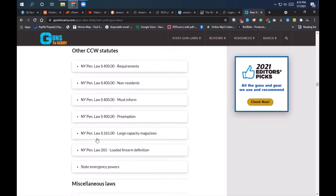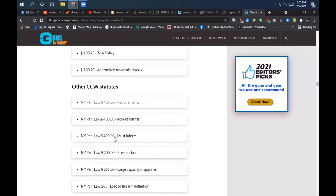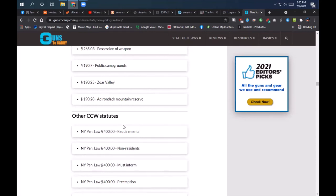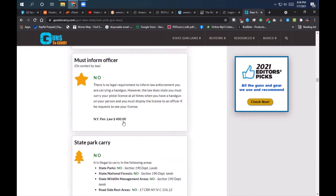So the statutes, they even mention the statutes here. This is guns to carry. And they reference the penal law, the statutes with regards to firearms, magazines, rifles, etc. So go read it. Don't get somebody's opinion. Don't listen to me. You can even go directly to it: put in New York gun laws, New York statutes and codes on guns and firearms, and go directly to the statutes. Don't listen to me, because I could be wrong. I'm not always wrong. But here it is. It's laid out what you can and can't do. They highlight it here.